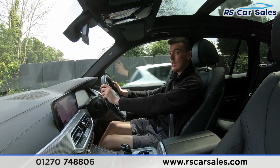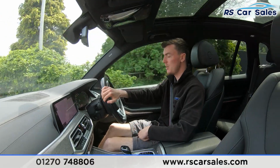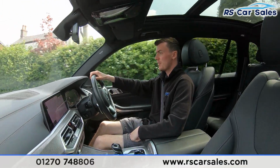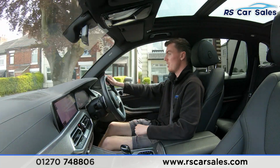Digital dashboard as well in front of us, which can show different displays that we would have seen on the walk around video. Above there we also have the heads-up display, which is currently showing the speed limit for this current road, along with the digital speedometer.